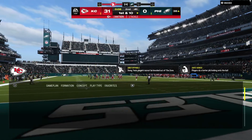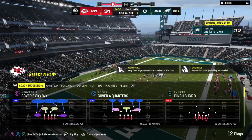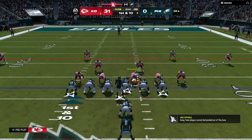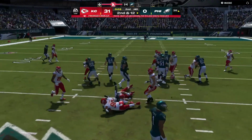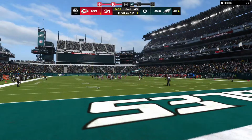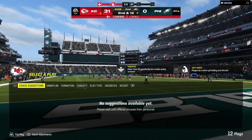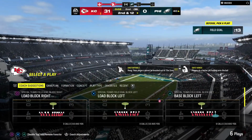Now a timeout taken. Perhaps a chance for one more quick play and then another timeout if they hurry. We'll see. This offense finding its legs now. Here's another 1st and 10. They will run straight ahead with Swift. And he is met in his tracks behind the line of scrimmage. And we're going to get a timeout with 2 seconds remaining in the second quarter.